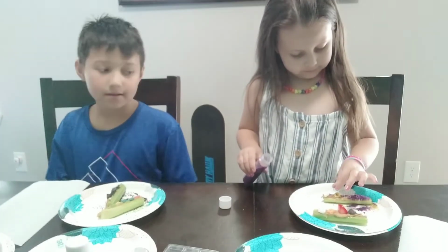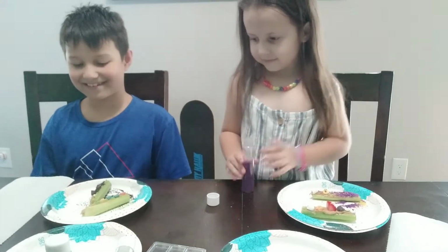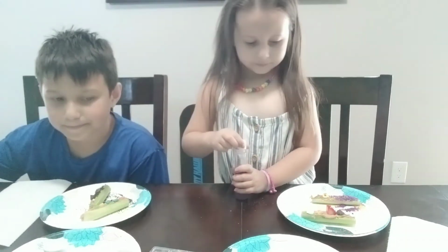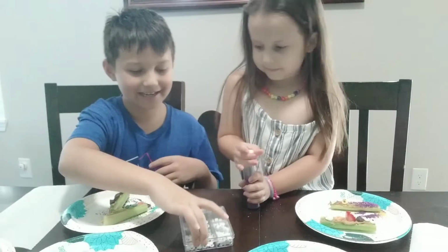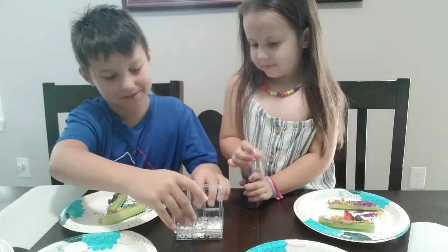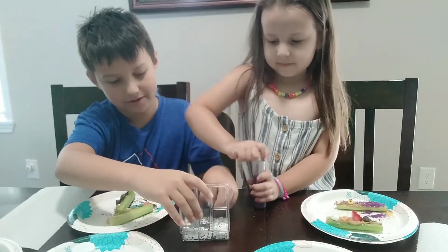Lena's is purple now. Nate has a black one and a green one. I'm going to add 3 eyeballs now. 1 tiny one and 2 huge ones.